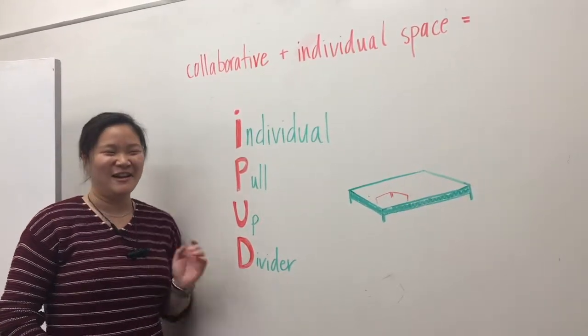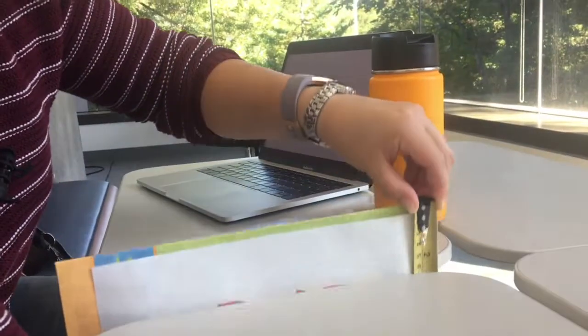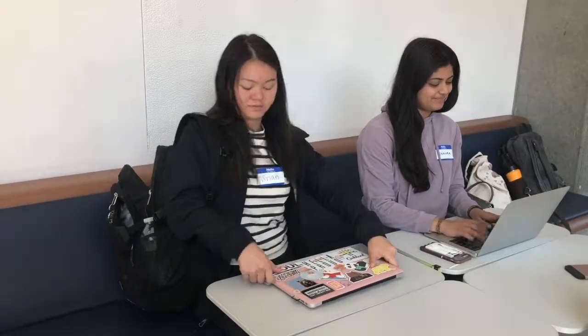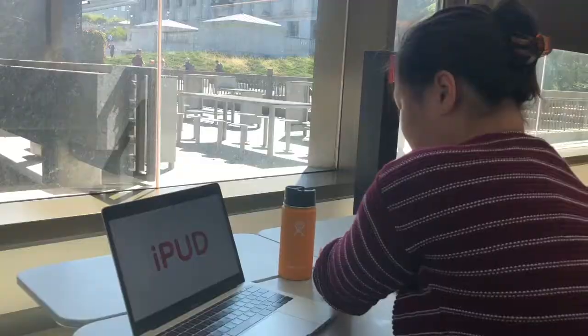So the idea behind the iPod is that it's a pull-up divider that can be easily integrated into tabletop surfaces so they don't disrupt the smoothness of the tabletops, so the tables can still be used for group dynamic purposes, but also if an individual wants to just occupy a little bit of space by themselves, they can simply pull up the divider and indicate that the rest of the space is open to be used by others.